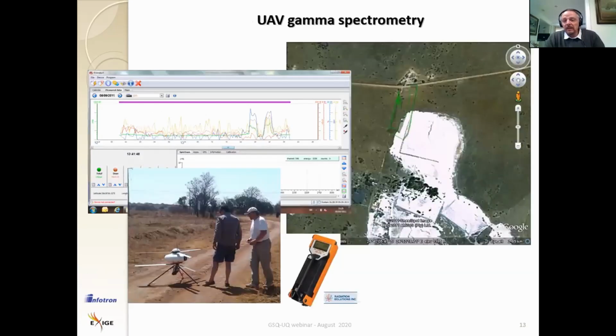UAV Gamma, it's there. And that was a project about 7 years ago. We had a big two-stroke UAV, 60,000 euros, not mature at the time, lots of headache, but it was there. It was a big machine. We just put a handheld gamma spectrometer below it and went to fly here in South Africa over an old abandoned gold and uranium mine, which was an environmental disaster.